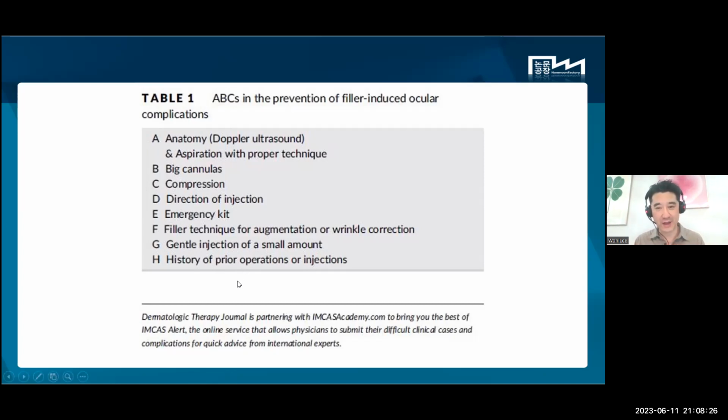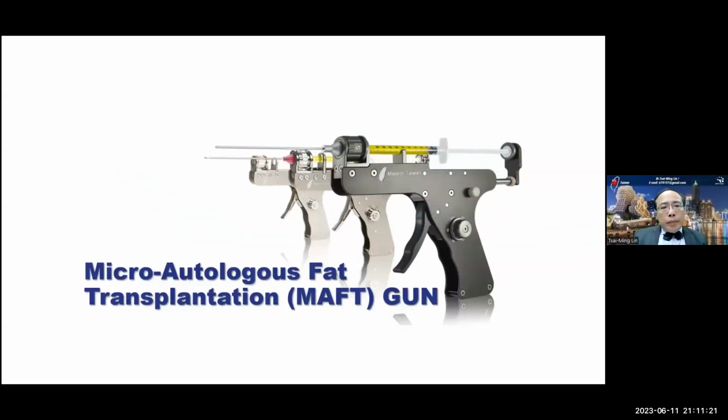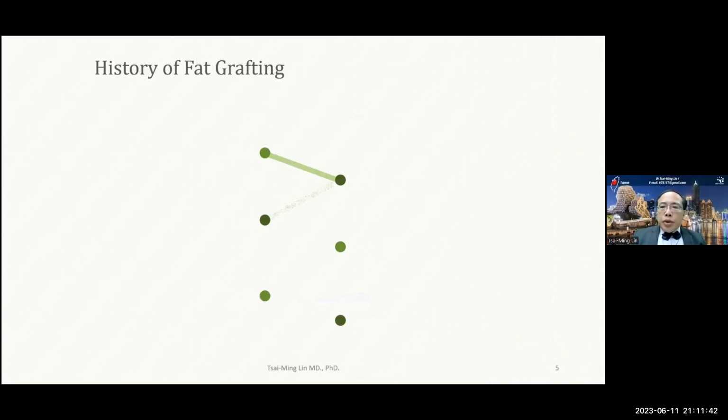So this is, I think, the last paper of my presentation, and right now I'm doing experiments on the rabbit eye again. Maybe some of you already heard about the math gun and technical map. And 130 years ago, Neuber in this world reported the first autologous fat grafting in humans. And since then, many strategies and concepts have been proposed.